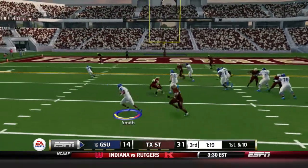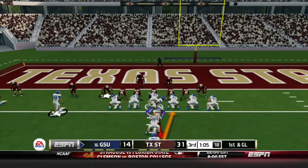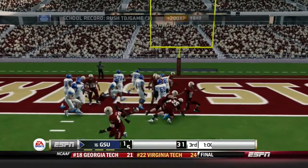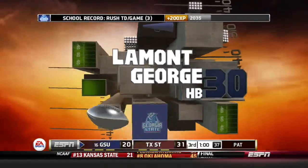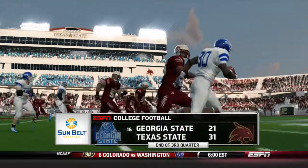1st and 10 for Georgia State here. Smith is going to keep it on the read option here, and he's going to get outside. 1st down and more, down to the 3-yard line there. 1st and goal to go here. Smith will hand off to Lamont George up the middle, fighting his way through defenders and into the end zone for his 3rd touchdown on the day, getting Georgia State back within 10 points at the end of 3 quarters.